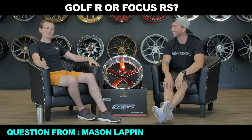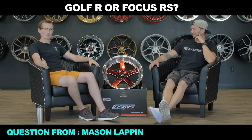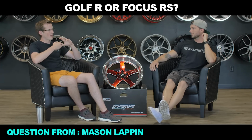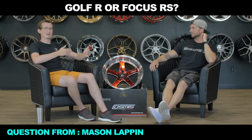So the thing is, between the Ford and the Volkswagen, there's a lot of guys out there that when they talk to us, they're like, we need more domestic variants. You guys need to talk about domestics more because you're very big Euro guys. And in this question, I want to answer Ford for the sake of the domestic guys.